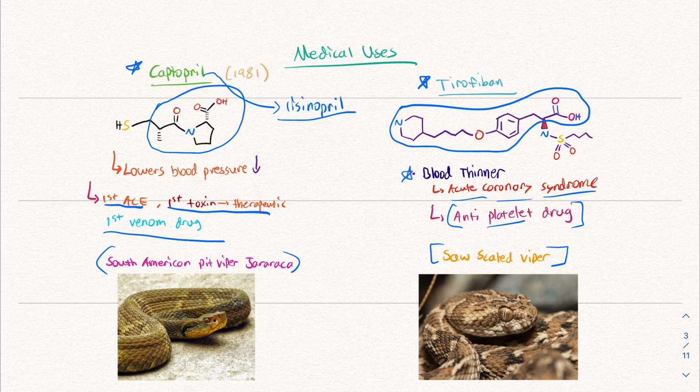And there are many other drugs that are derived from snake venom. And for me, this is just a reminder of how connected we are to nature, specifically when it comes to medications. I mentioned before, a lot of medication is based on natural products, whether it be from animals or from plants and things like that.